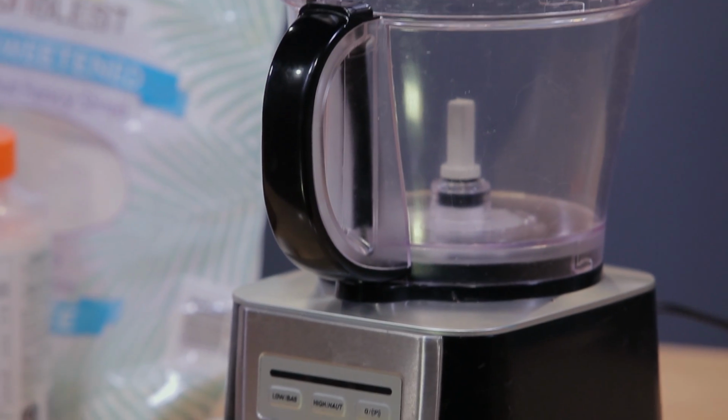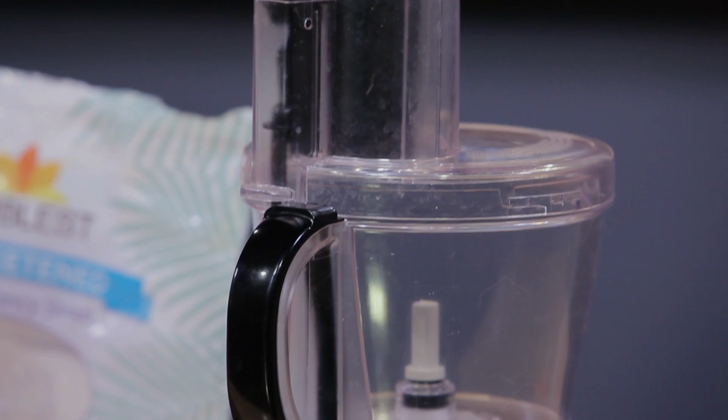So you use a large food processor. Those are only about $100 actually. They're not as expensive as some people think. They're fitted with an S-blade.